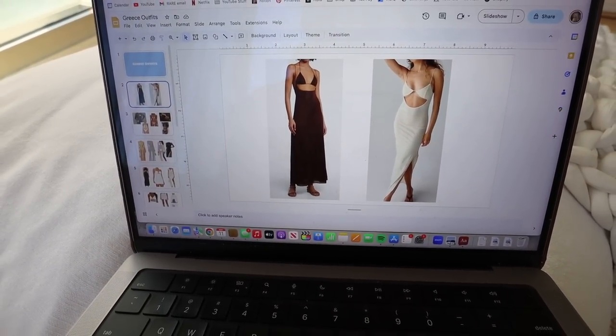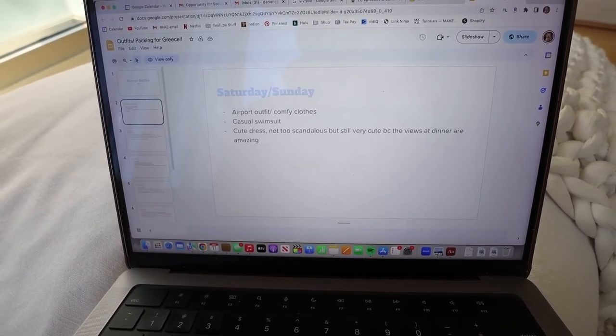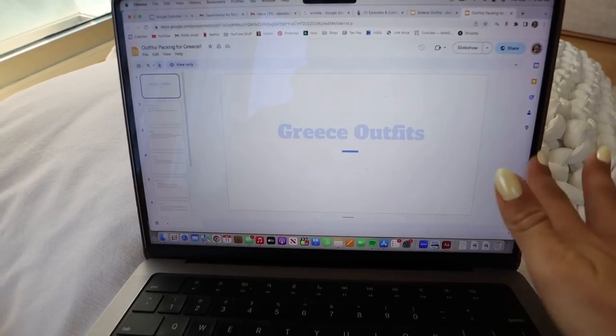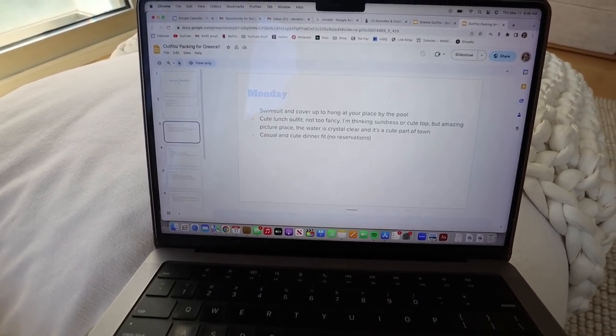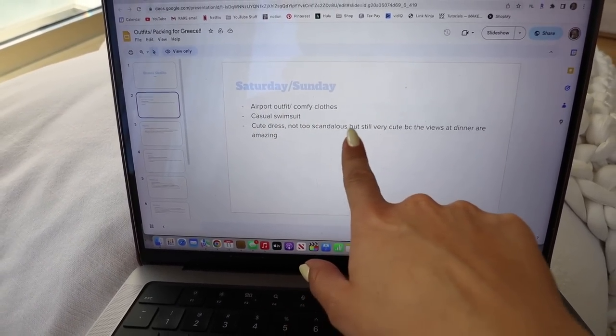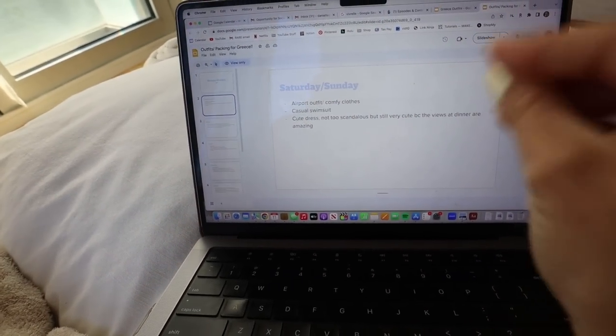Okay, but I love that. And then my friend Alex, who's amazing, made, because we're all wondering how many day outfits do we need, how many night outfits, how many exploring outfits, she literally went through each day and said airport outfit, comfy clothes, casual swimsuit, cute dress, not too scandalous but still very cute because the views at dinner are amazing. I love her for this.